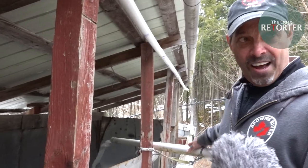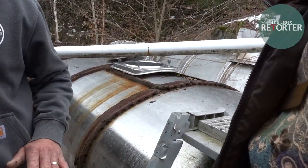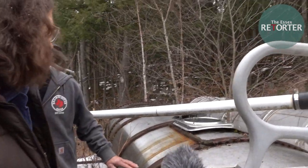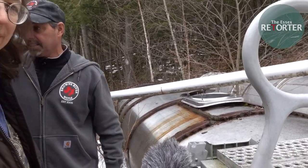This is coming off from 12,000 trees right here. This is our three tractor trailer tanker sitting here. There's 14,000 gallons of capacity that we can hold so we can go to sleep at night when the stop's running at nighttime. These are grade one stainless steel milk tanks. We have 14,000 taps out here up in our woods right now, and we produce between 88 and 116 barrels a year, depending on Mother Nature and what she wants to give us.